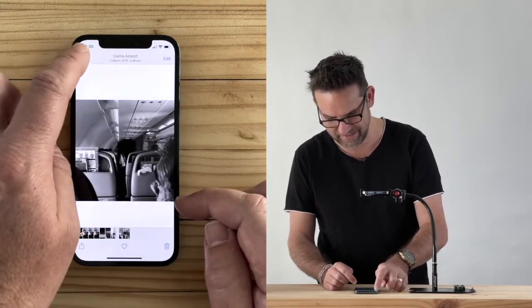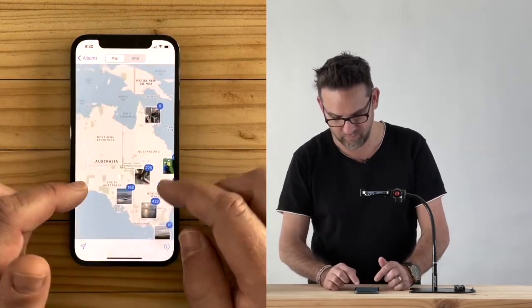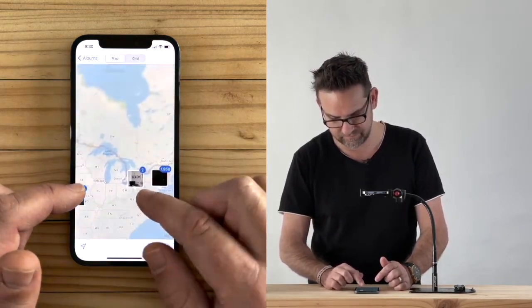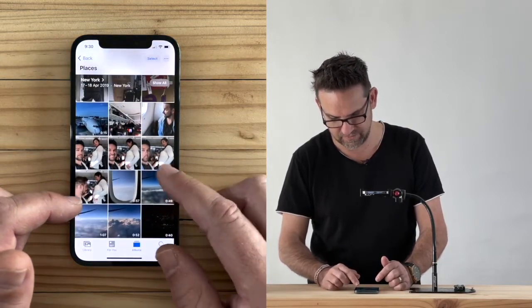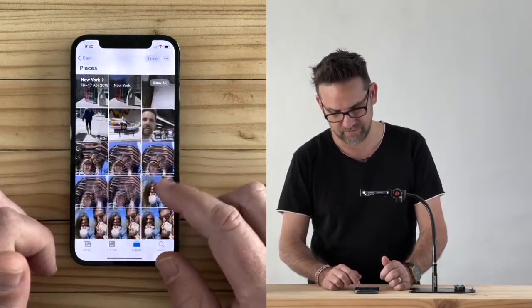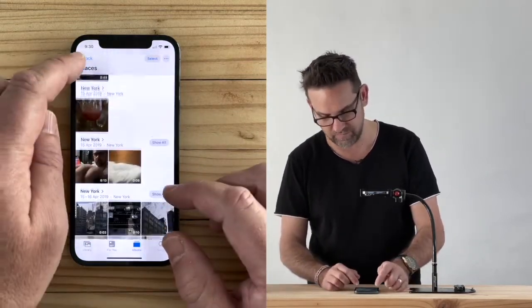Yeah, it's very handy. You can use this function to basically, as long as you can remember whereabouts in the world you've taken a photo or the place that you were, you can find photos really quickly. I've taken almost 2,000 photos in New York and videos. So if I just go to New York and click on that album, it'll bring up all the imagery that I've ever taken in New York, just because it's geotagged within the imagery.